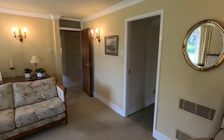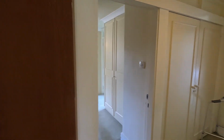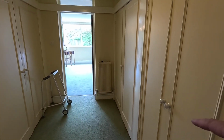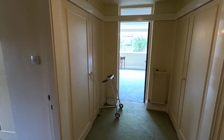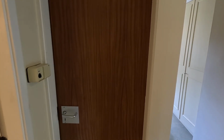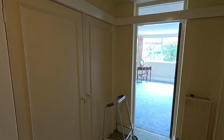Now, from here, we go into an inner hallway, and this leads through to all the bedrooms, or two of the bedrooms at least. Now, I know I said we had lots of storage, but just to point out, we've got on this side here, two double-fronted built-in wardrobes here, another even larger double built-in wardrobe just there. That is a walk-in cupboard just there. And then we've got bathroom, bedroom and bedroom.